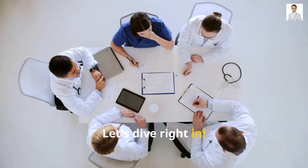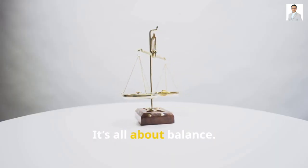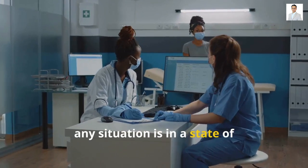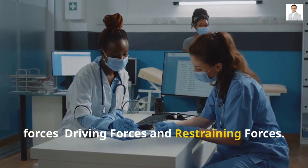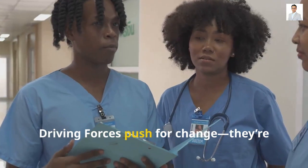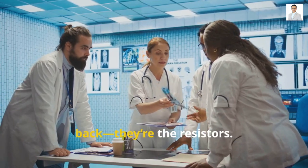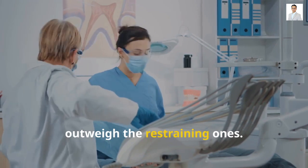Let's dive right in. So what's the core idea of Lewin's force field theory? It's all about balance. According to Lewin, any situation is in a state of equilibrium due to two opposing sets of forces, driving forces and restraining forces. Driving forces push for change, they're the motivators. Restraining forces hold things back, they're the resistors. Change happens when the driving forces outweigh the restraining ones.